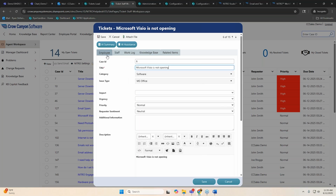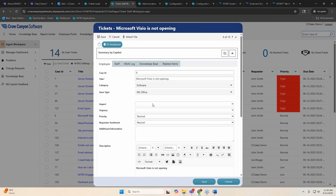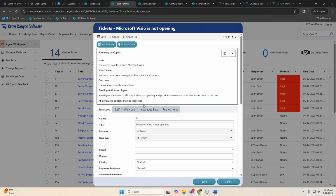Now, the AI version, the advanced version, gives us the ability to create AI summaries of the ticket. This comes in handy when you're getting long in the tooth on a particular ticket, and honestly, at any point for a quick synopsis. Let's say you've had 20 messages back and forth between you and an end user, and you want an overview of what's going on with this request. Where are we from? What's the issue? What are the steps taken? What outcome? And pending actions for me, the technician.